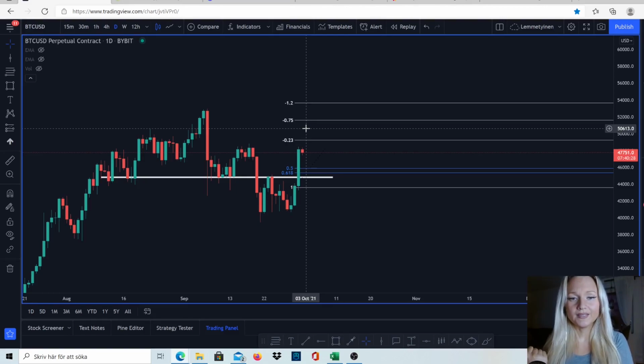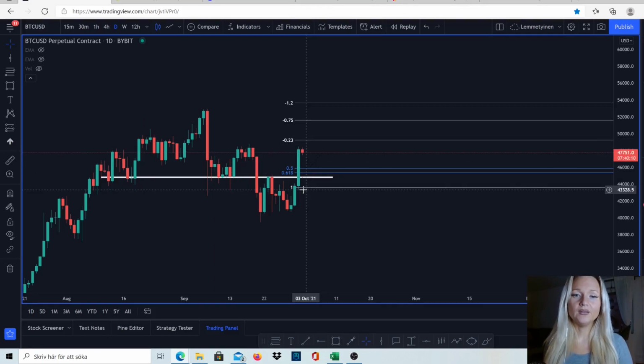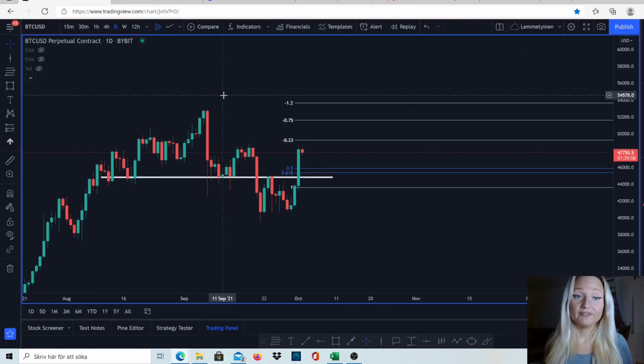When we're seeing such a huge candlestick like we have right here, most of the time the market doesn't come back down to this previous lower high. It could, but it's such a huge candlestick that it doesn't have to come back down here. So for us to just sit and wait for the market to come to this area, we have different areas that we actually can look at.